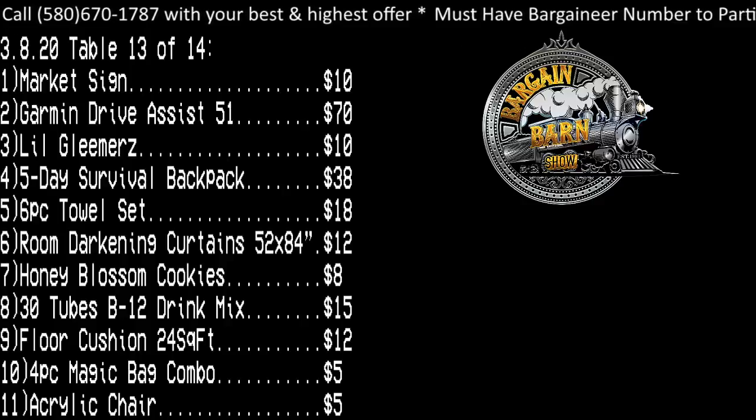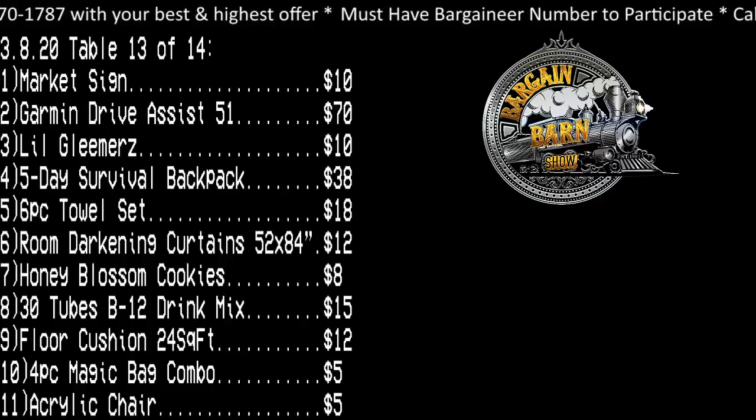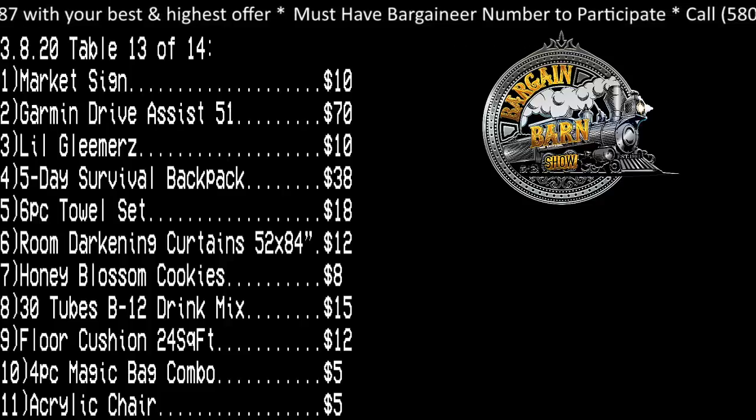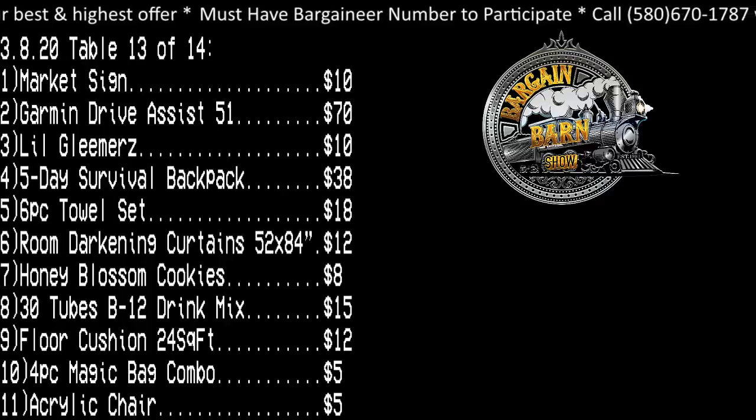In the meantime, we'll move right on over to our last table. This will be the last table of the week. No other chance to bargain after tonight until 5:30 Friday. So make this a good one.